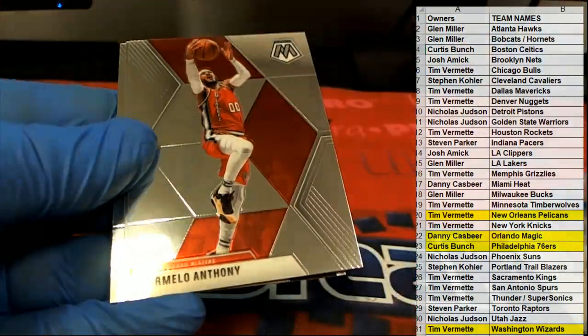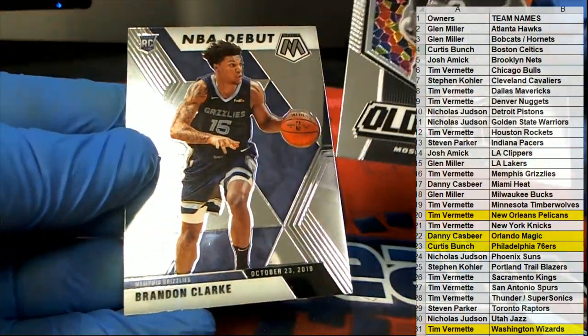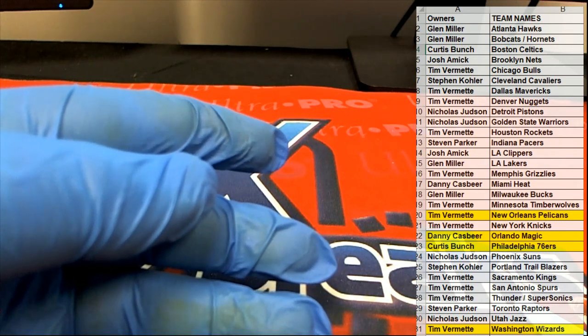Nice Schroeder. Mello. Ooh, here we go. Old school Malone. Moses Malone and then Brandon Clark. All right, guys, good stuff.